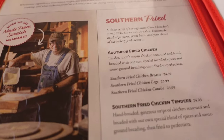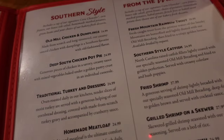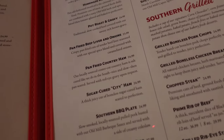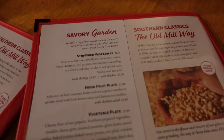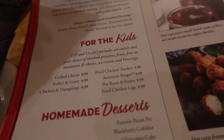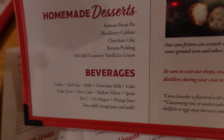What I loved about the Old Mill is that you pick your protein or your meat, so they had all sorts of different options here, and it's only $25 for several courses. We're used to Florida prices, so this would probably be closer to $50. So the entree you pick comes with several sides. You end up getting soup, salad, corn fritters, and a dessert, all for that price. And they did let the kids get a side of mac and cheese, but they have plenty of options for them too. And of course, those homemade desserts, they all sounded so good.